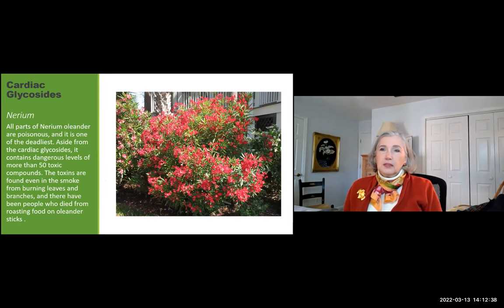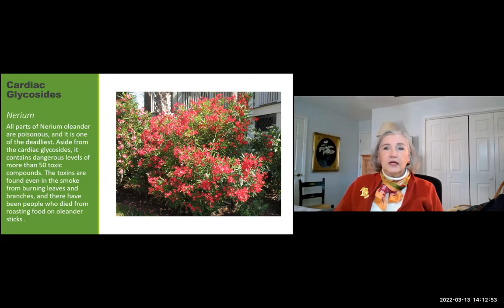Nerium, the oleander, all parts are poisonous, and it's one of the deadliest. Aside from the cardiac glycosides, it contains dangerous levels of more than 50 toxic compounds. The toxins are found even in the smoke from burning leaves and branches, and there have been people who have died from roasting food on oleander sticks. There is a yellow oleander in Southeast Asia that is known as a suicide tree. These poisons have been intentionally ingested for ending one's life or for killing others. The toxin is difficult to detect on autopsy.